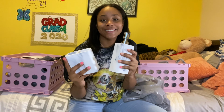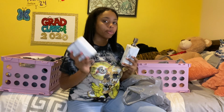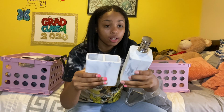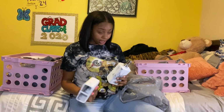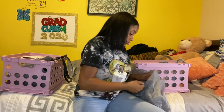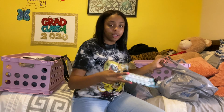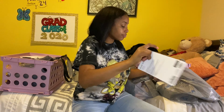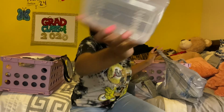Bathroom accessories. I gotta go back and get the rugs, but I think my roommate's getting that. I don't really know, but we'll see. But I went ahead and got this. It's really cute from Walmart, so don't sleep on Walmart because it got what you need. I really didn't even need these, but I got them anyways. It was only a dollar something. Got me some glue and then another index card holder.